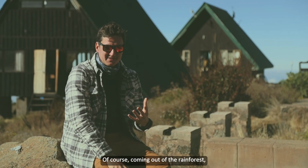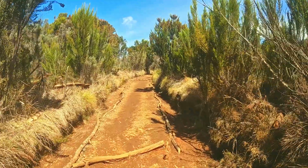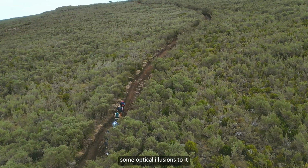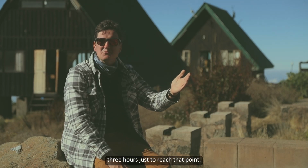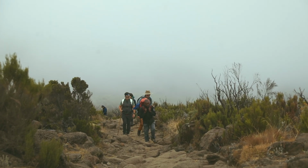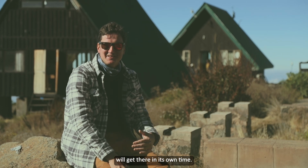Of course, coming out of the rainforest, it was a wonderful experience because you finally get to see where you're going. Here, distances have some optical illusions to it because you might be able to see where you go, and it seems like you can just run up there. But in fact, it will take you another 3 hours just to reach that point that you're seeing in front of you, and you can walk for an hour and it doesn't seem to be getting any closer. So this is what they say, step by step. Don't necessarily look where it is you're going, just step by step, and you will get there in its own time.